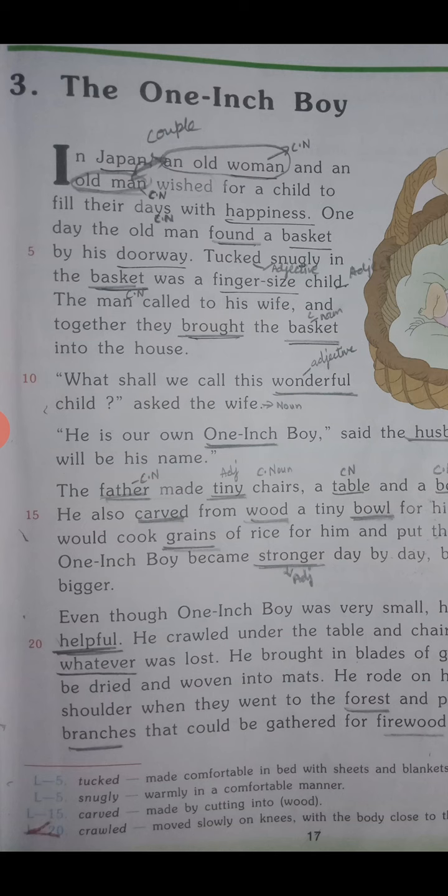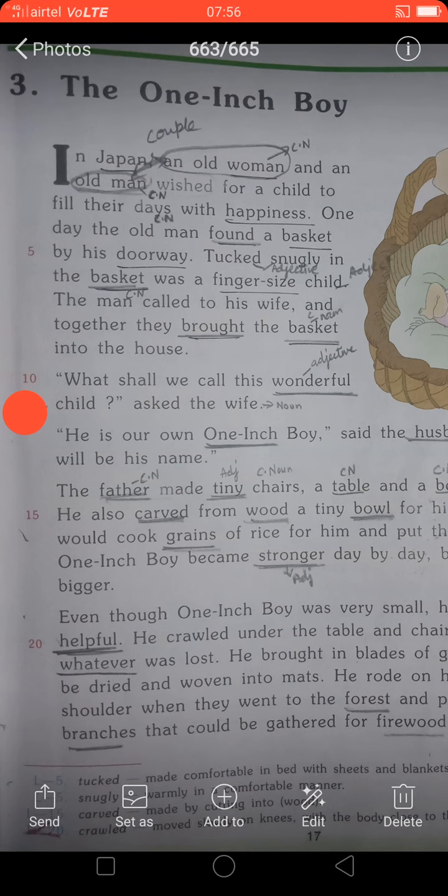So, if someone is reading a sentence in front of you, you should be ready with the part of speech. Man is a common noun. Wife is a common noun. House is also a noun. What is a noun? Noun is a naming word. So in this passage, I explained proper noun, common noun and adjective. So next passage, let us see.